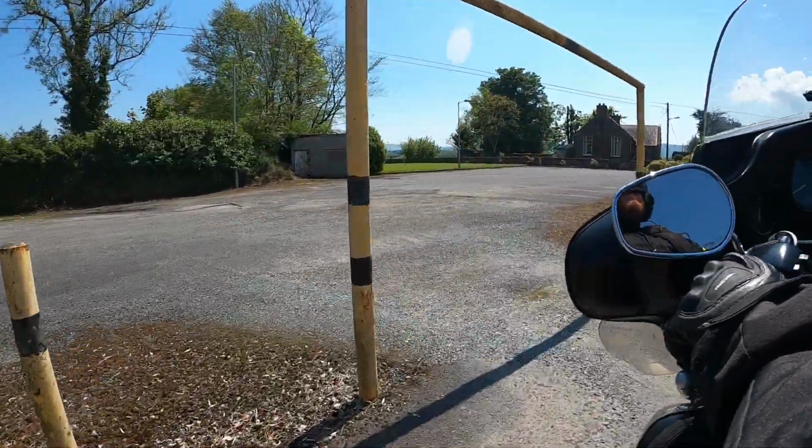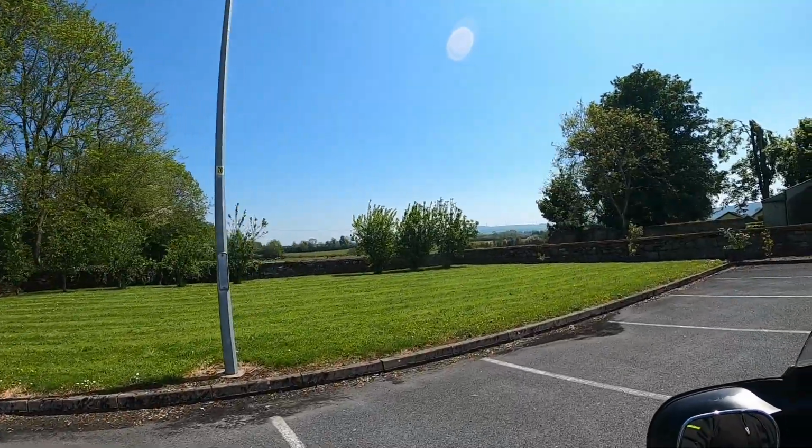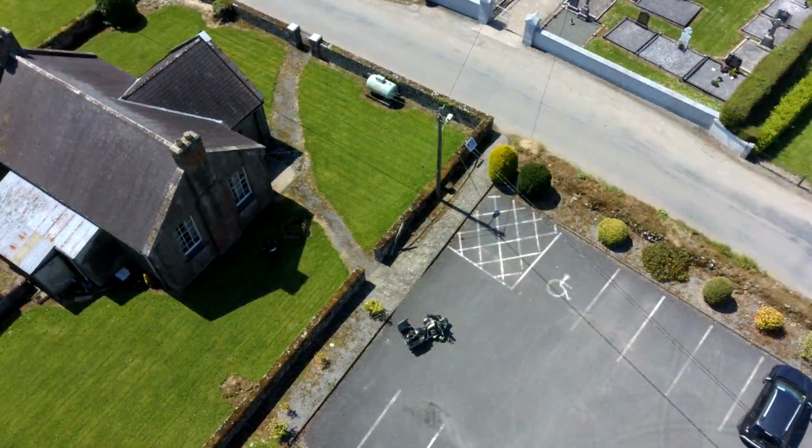You can see here the blue skies, absolutely terrific day. It was one of the hottest days of the year. So I put up the drone there to take a nice aerial shot.